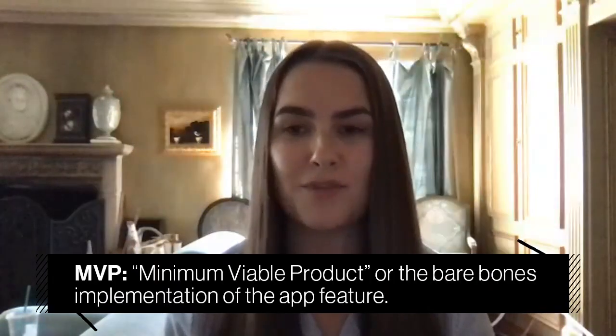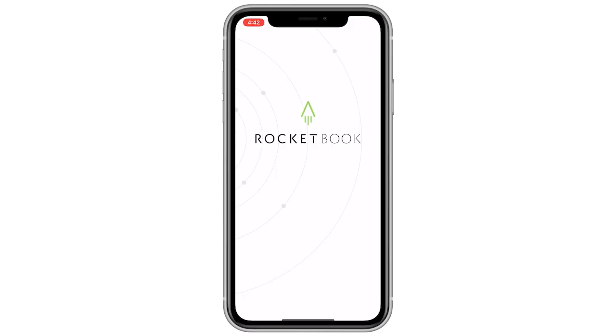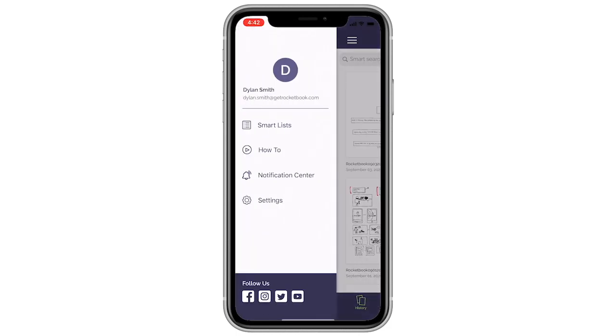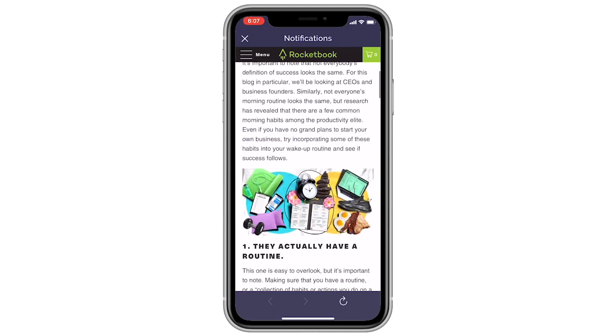And MVP stands for minimum viable product. So what that means is an MVP is the minimum amount of feature and functionality that we have to build to test our key hypotheses that we have related to that overall vision. So for the news center, would people even read content in the app? We didn't even know at the beginning. We had no idea if they would consume content.